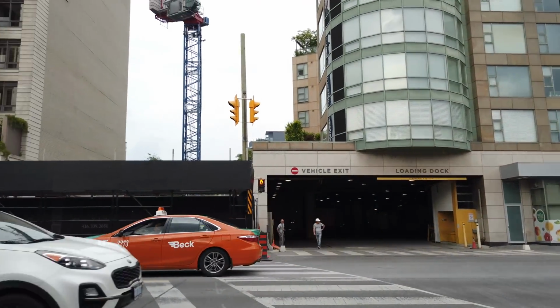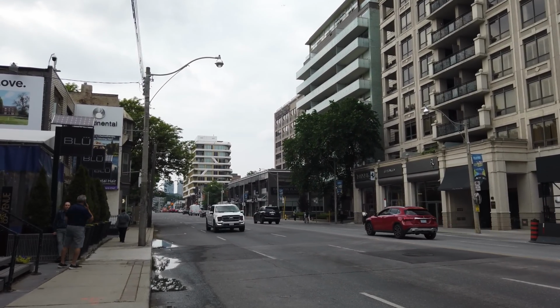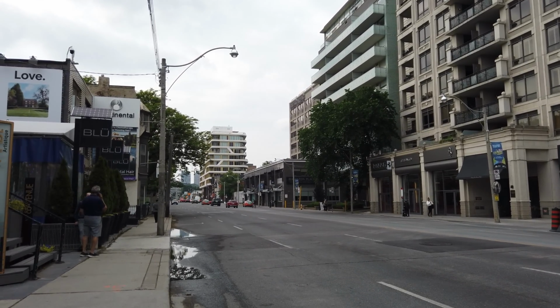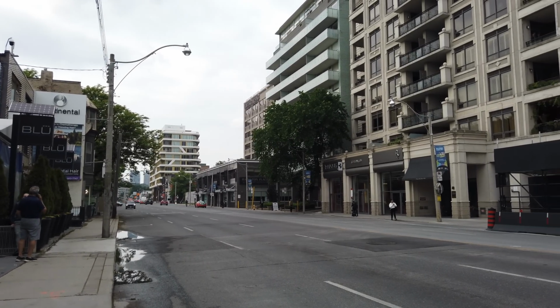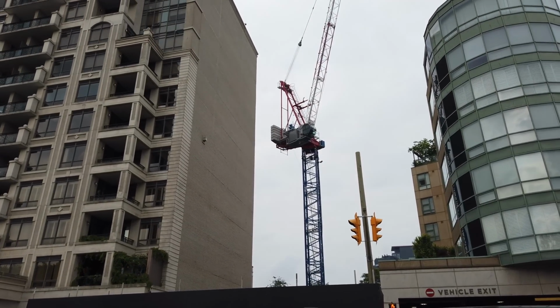And for this walk, I thought I'd do something a little fun for me. I'm going to walk around the northern end of downtown, the Bloor-Yorkville area, and as far south as Wellesley Street. And I'll be walking past a number of construction sites for new high-rise towers and skyscrapers that are underway in this end of downtown.